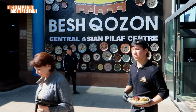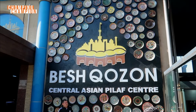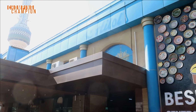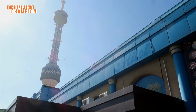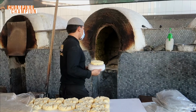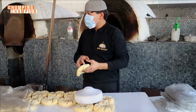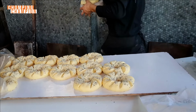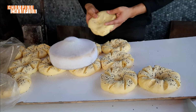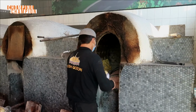Besh Qozon or Osh Markazi is the place to go if you want to see plov making and taste it too. The plov or osh is made in humongous quantities in the vast kitchen of this eatery. The tagline of Besh Qozon is delicious, nutritious, everyday. The eatery is also known as the Central Asian Pilaf Center and is next to Tashkent Television Tower. You can reach here by metro or by a Yandex Go cab.